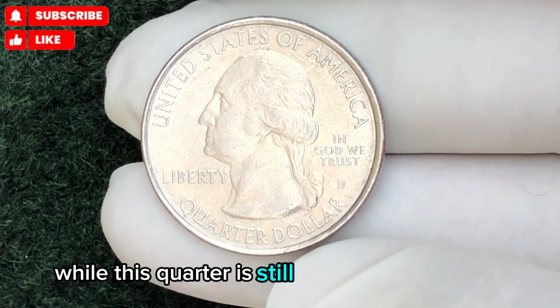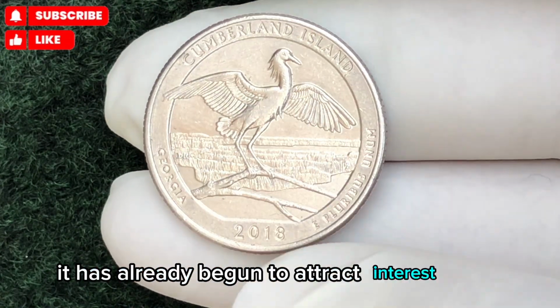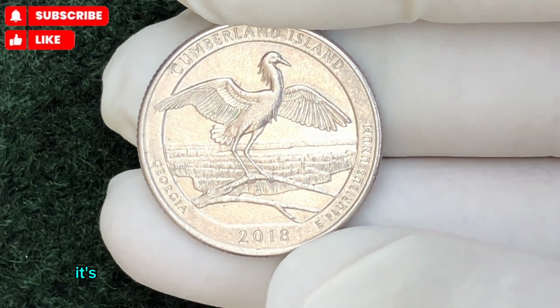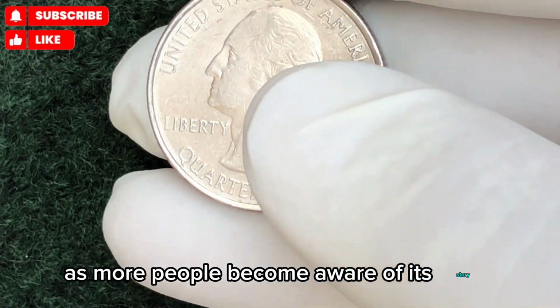While this quarter is still relatively new to the numismatic scene, it has already begun to attract interest from collectors who recognize its significance and potential. It's not just another quarter to spend, it's a collectible with an underlying value that could grow as more people become aware of its story and quality.